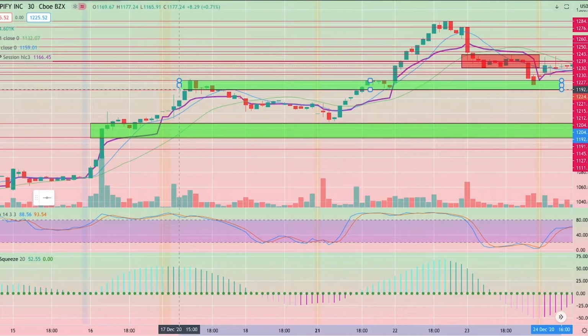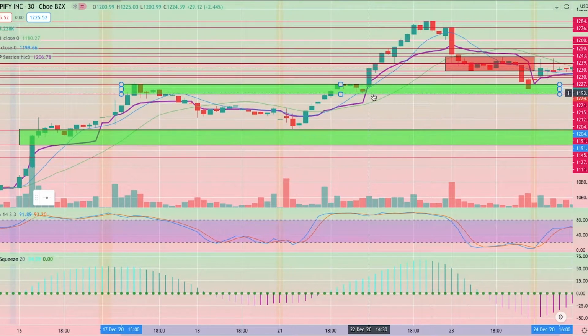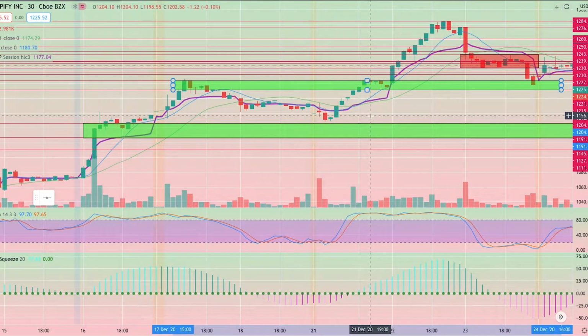If this was a previous area of supply, which it was at this all-time high range, some traders were waiting for this to reverse and come back down. So this is where risk management comes into play, and why I'm so confident in my strategy.